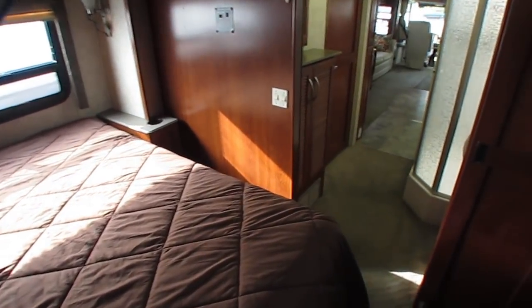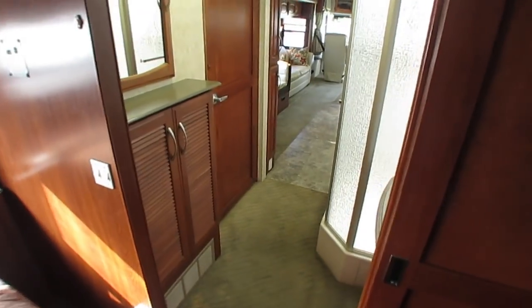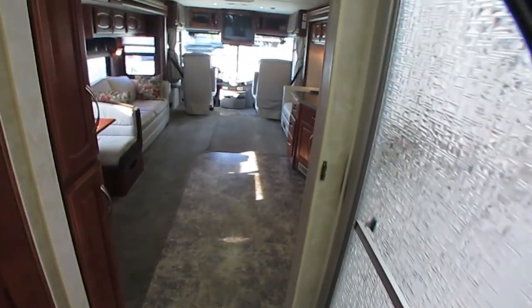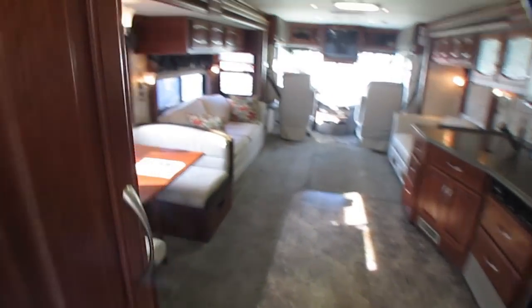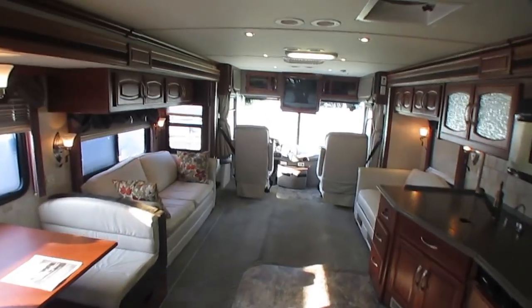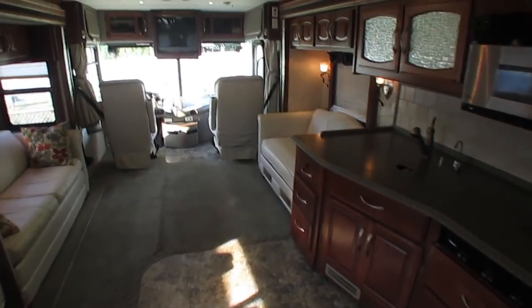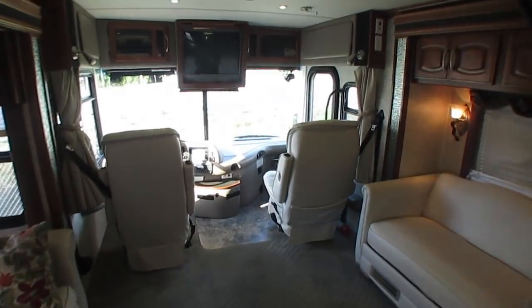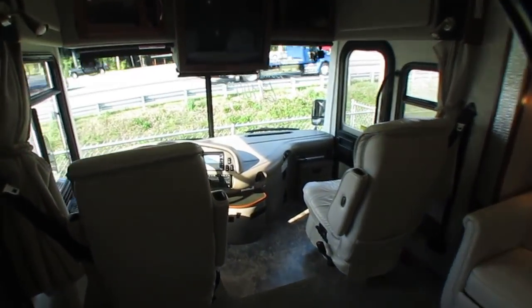2,000 watt inverter, so you could run your refrigerator going down the road on electric if you didn't want to run your generator. You can run TVs and things like that as well. 2,000 watts can pull a lot of stuff. Won't pull an air conditioner. If you want to run the air going down the road, you're going to have to run the generator, which is what that diesel generator is designed to do anyway.